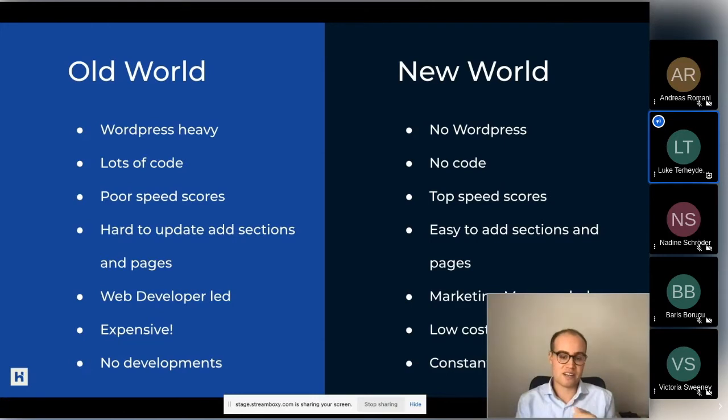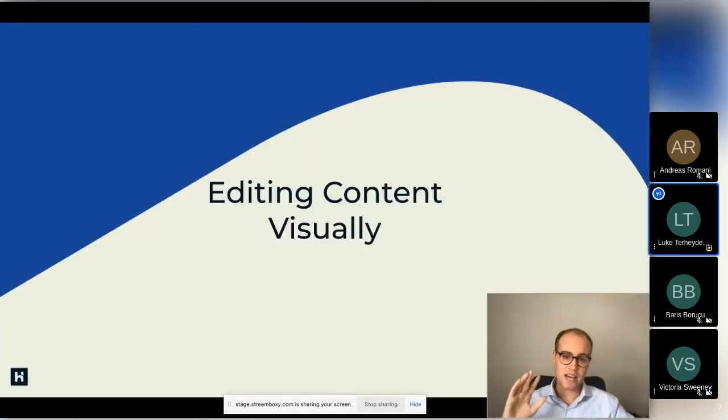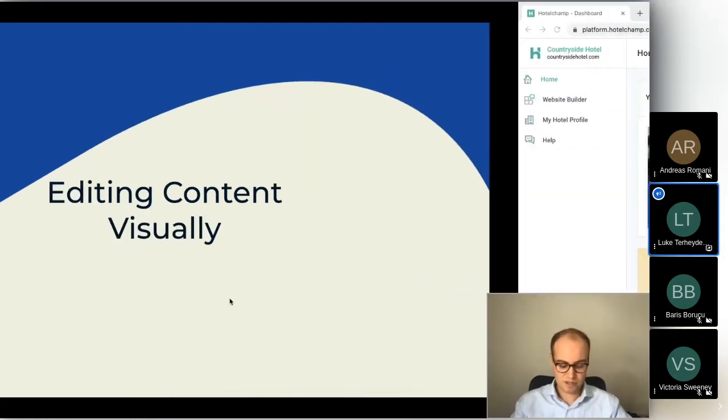So I have just an example. I will use our website builder just as a frame of reference. And I'm going to show three different things today. The first one is editing content visually. So I'll just open this site here.